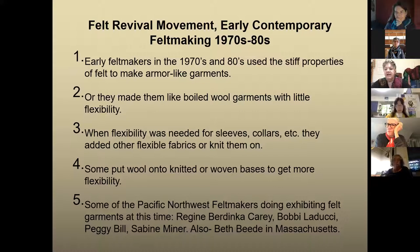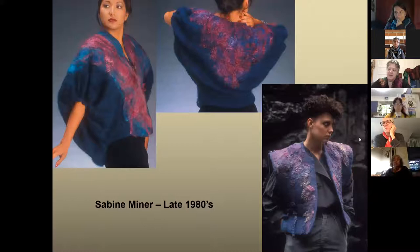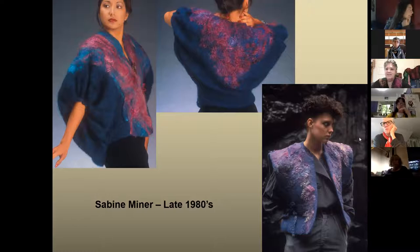I wanted to show you Sabina Miner's work because she was doing some really wonderful things in the 1980s. As a precursor to trying to get flexibility, she knit yardage on her knitting machine and then felted into it. And it looks very 80s. I know that cocoon look looks very 80s, but it's a really good idea. And if you look at the vest on the right, that's the other way people were working: playing with that stiffness and making garments like samurai warrior armor. Next.